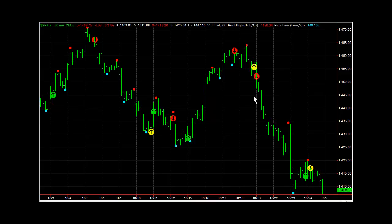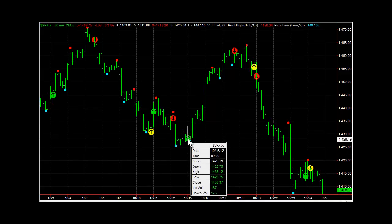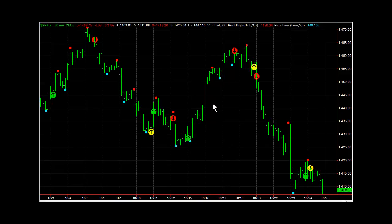So not too bad. Here's another cycle low trade that came in at 9 central on the 15th. It caught a huge move to the upside from 1428 up to 1460. So this is how it works. We'll use these different time frames, and then you can make a trading plan or decision on how you want to trade based on this trading model. So that's the S&P 500. Now I'll go through some other charts as well, like the NASDAQ, and I'll keep going.